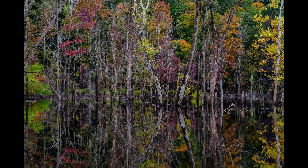Now we got another landscape that's a busy one. It's got a lot of the tree trunks in again, but it's a different part of the pond. And by the way, the sides, the edges were full of this. Lots of little landscapes, lots of color, lots of busyness, yet it all seemed to work.